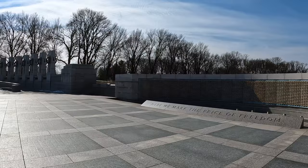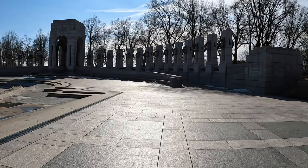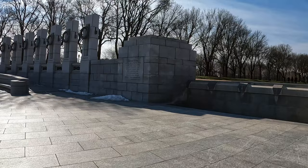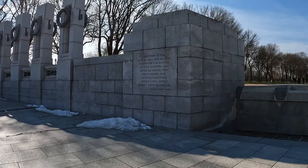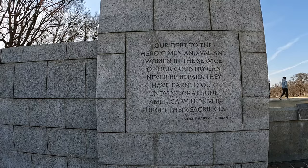Here we mark the price of freedom. Debt to the heroic men and valiant women in the service of our country can never be repaid. They have earned our undying gratitude. America will never forget their sacrifices. Harry S. Truman.